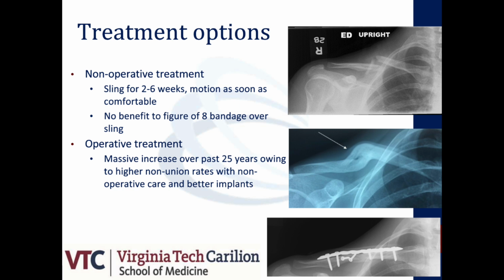Treatment options: non-operative treatment or operative treatment are the two choices. So for non-operative treatment, for me, that's a sling for 2 to 6 weeks, and I allow for motion as soon as the patient's comfortable. There's no benefit to a figure of 8 bandage over a sling, and that's been borne out in the literature.